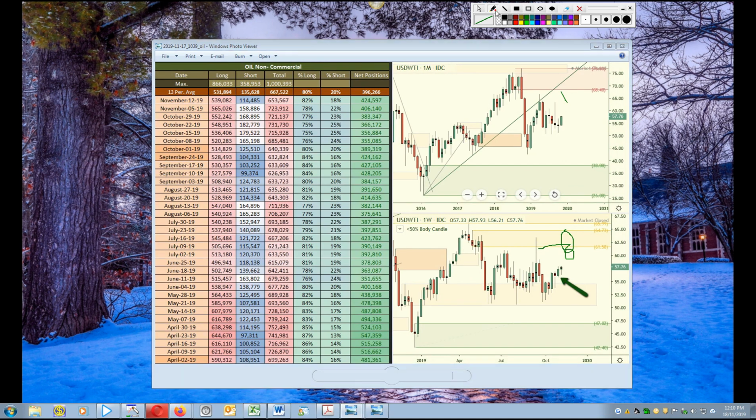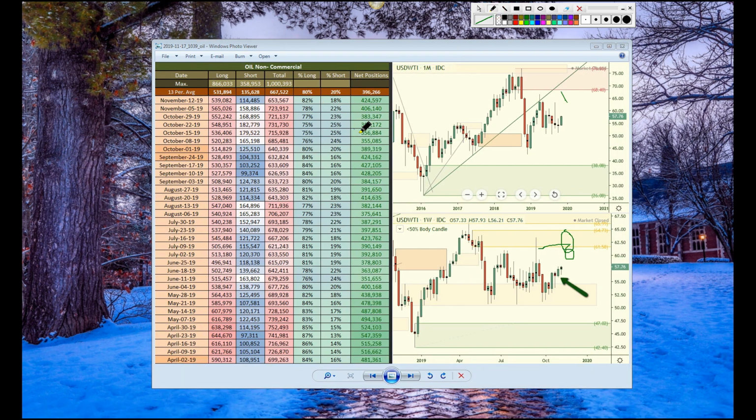Now we go and take a look at oil. We know that oil's been ranging here for quite some time. We're lower on the range now. And take a look at this. Big decrease in shorts. That's quite telling. And if that continues, we might see this type of behavior again, where many cells will be colored in blue, and that will mean that short positions are cooled off. They're not focusing on them.